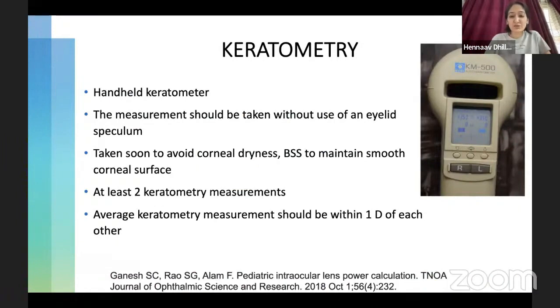The second most important factor is the keratometry readings. We usually use a handheld keratometer in children as they are unable to sit and cooperate on a regular keratometer. The measurement should be taken without the use of an eyelid speculum, so as to minimize any corneal steepening due to the effect of the speculum. To avoid corneal dryness, we need to maintain a smooth surface with a balanced salt solution. At least 2 keratometry readings should be taken, and an average of readings within 1 diopter of each other should be used.